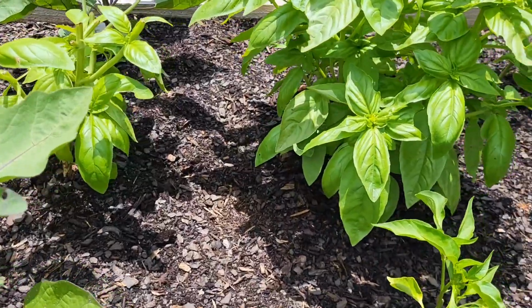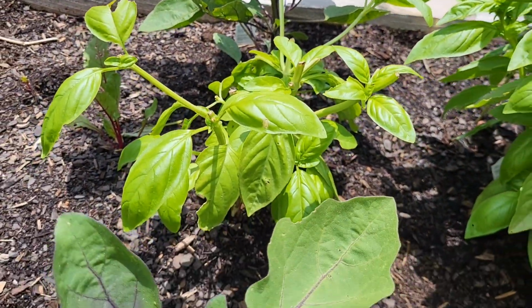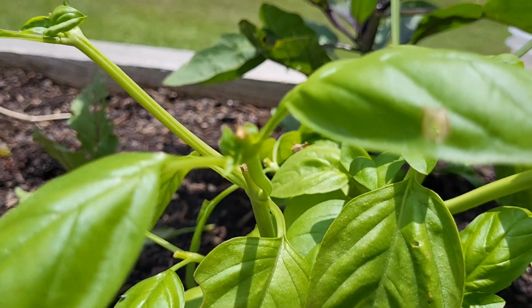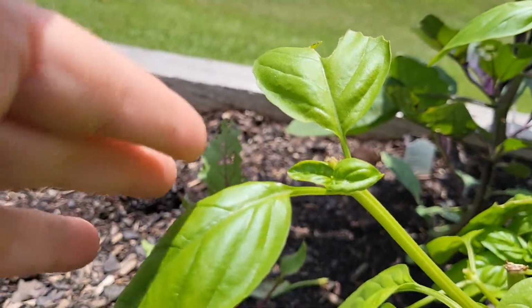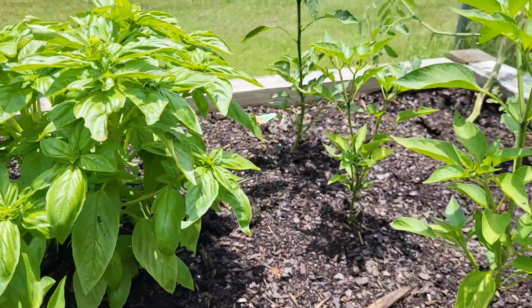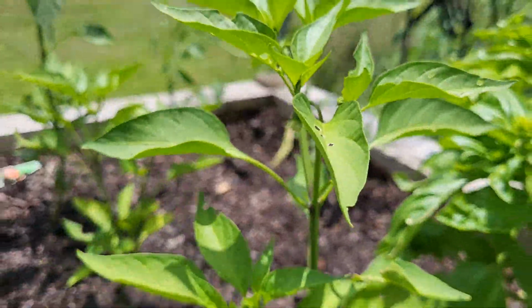Yeah, some other peppers back here. This is the basil I harvested the other day. You can already see the new growth where I pinched right here. So that's great. Yeah, starting to get some blossoms, so we'll see what happens.